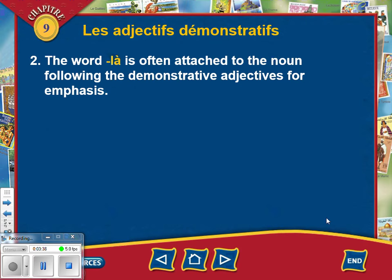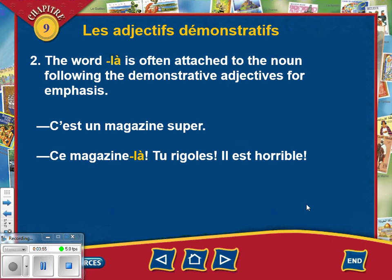Okay, now sometimes, and again it's just for sound, the French like to add the word là after a noun following a demonstrative adjective. It's used for emphasis. C'est un magazine super. It is a super magazine. Ce magazine-là, this magazine here, tu rigoles, il est horrible. You're kidding. It is horrible. It's really just there for emphasis.